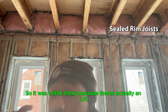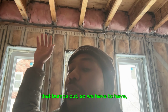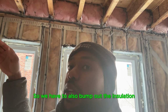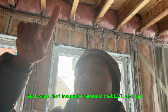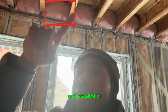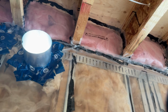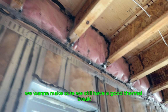I want to show you these rim joists. So it was a little tricky because there's actually an LVL that bumps out. Whereas a normal rim joist is set in, these ones actually bump out. So we have to also bump out the insulation and run the insulation around that LVL and up, and then do the same for the vapor barrier and make sure everything's sealed up with the acoustic and stapled in. This was very important for the builder, that all the rim joists are properly sealed and vapor barriered. There it's more flush and then it bumps out. So right there, we want to make sure we still have a good thermal break.